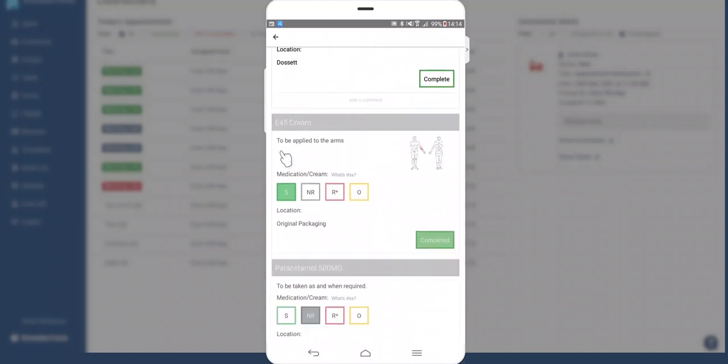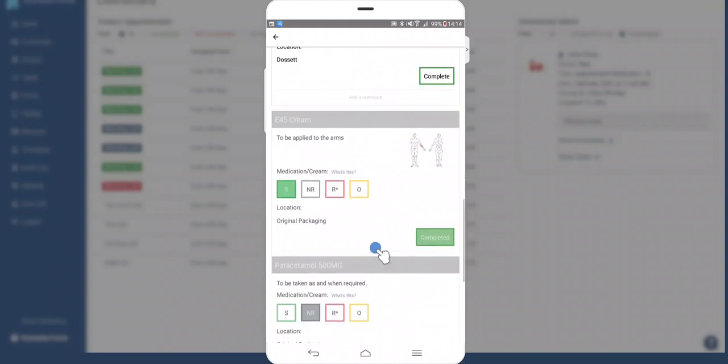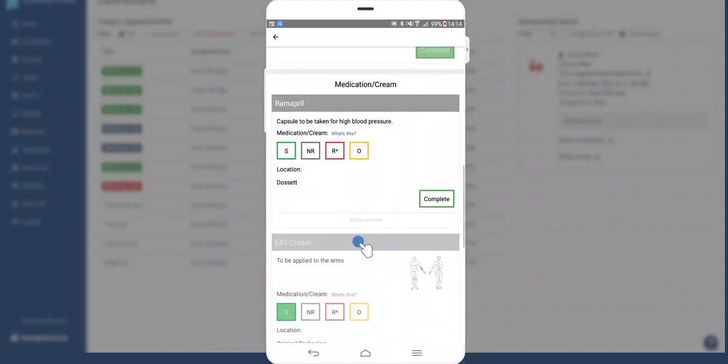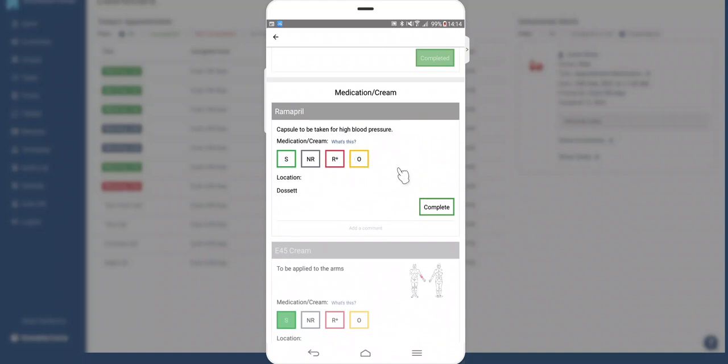I've already pre-filled E45 cream. We've supported with that, which is what my buttons mean. Paracetamol is PRN medication, and Fred doesn't want to have it this morning, so it's not required because he can just take that as and when, on visits when he's feeling a bit more achy and painy. His Ramipril, though, he's said that he no longer needs to take. His GP's told him he no longer needs it, but I can still see it in his dosset box. So that, in my eyes, is marked as refused because the medication is supposed to be taken every morning from what my notes tell me, and I can see the medication there, but he says he doesn't need it.